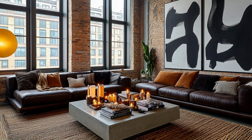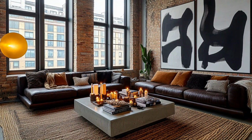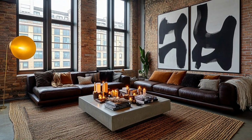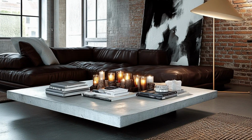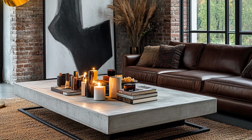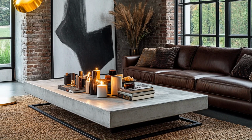Your home should evolve with you, growing as your tastes, experiences, and life circumstances change. Today, we're diving deep into how to find and develop your unique interior design style, embracing a mix of influences while ensuring your space truly feels like home. Whether you're a serial redecorator or just getting started on your design journey, this guide will help you craft a space that speaks to who you are.